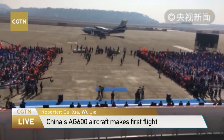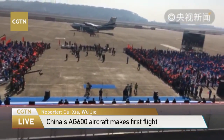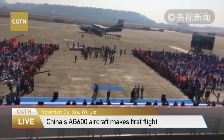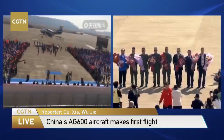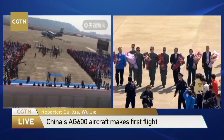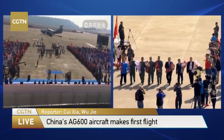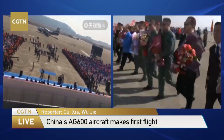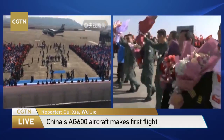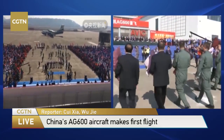Through our camera, you can see the flight crew heading to the main stage to report to the senior leadership. AG600 is the homegrown, largest amphibious aircraft, and it took off at 9:30 from Zhuhai airport and landed successfully at 10:43, and the flight duration is nearly 1 hour. You can see very big cheering at the side. The flight crew are heading to the main stage for the final report.